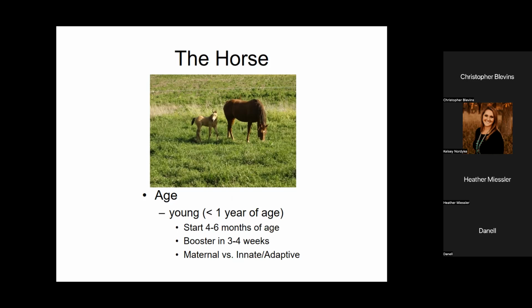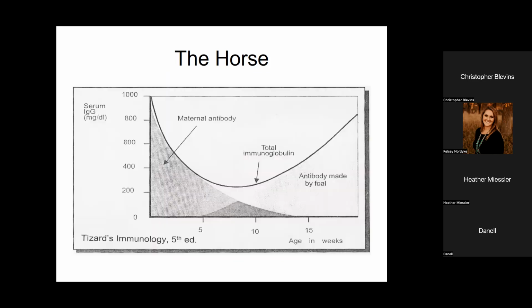Remember that when a foal is born, they get all their immunity or protection from disease from their mom and from the milk, or what we call the colostrum. And that helps protect them during their early stages of life. And then they'll start making their own immune system over time. And so all that stuff is very important.